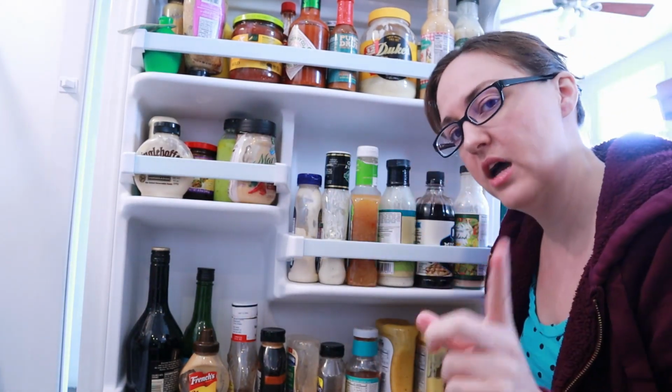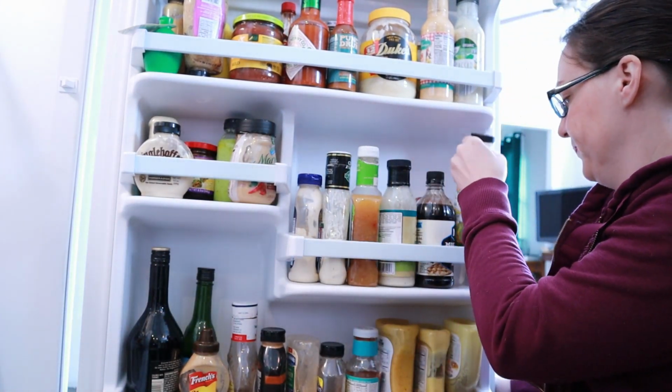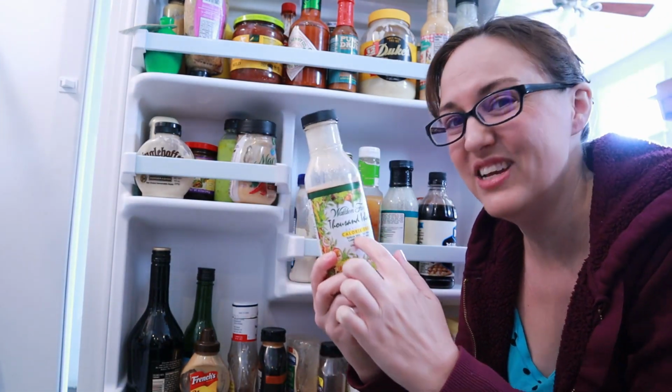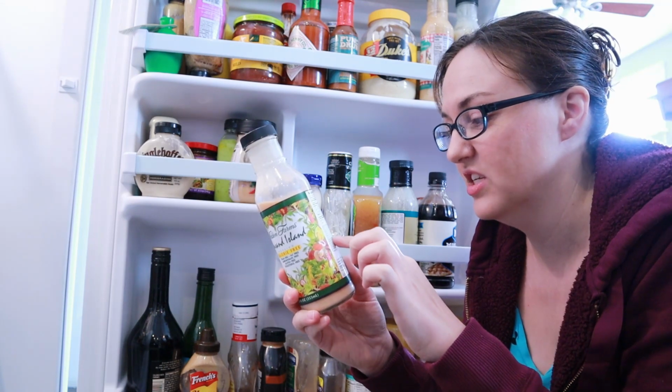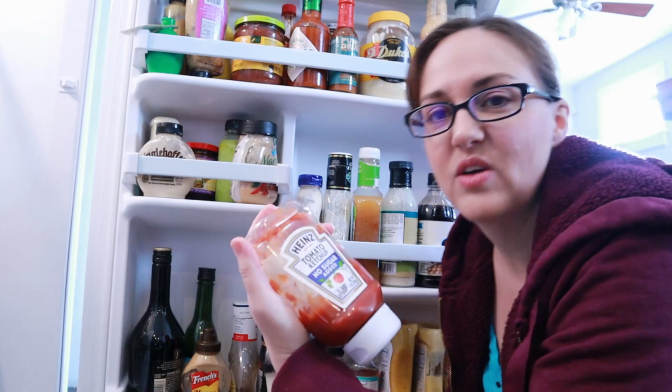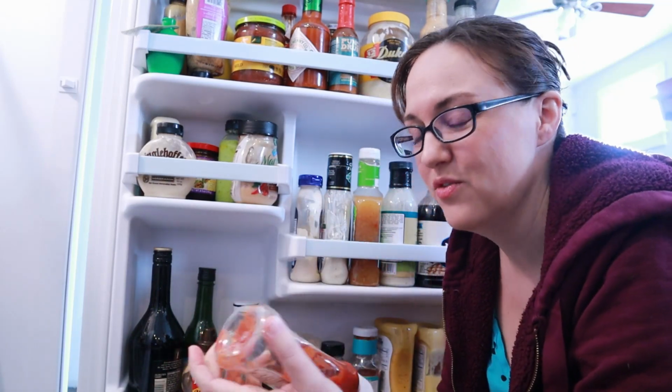Now some honorable mentions go to this Thousand Island dressing. I have no idea where I got it. It says sugar-free, but it actually has sucralose. Sucralose is sugar. I also have no sugar added ketchup from Heinz.